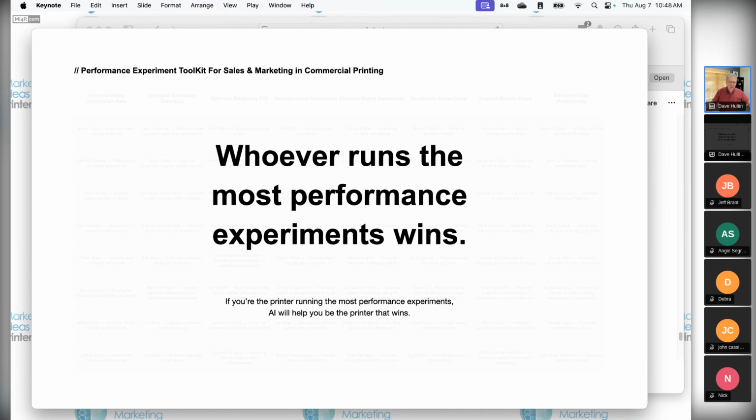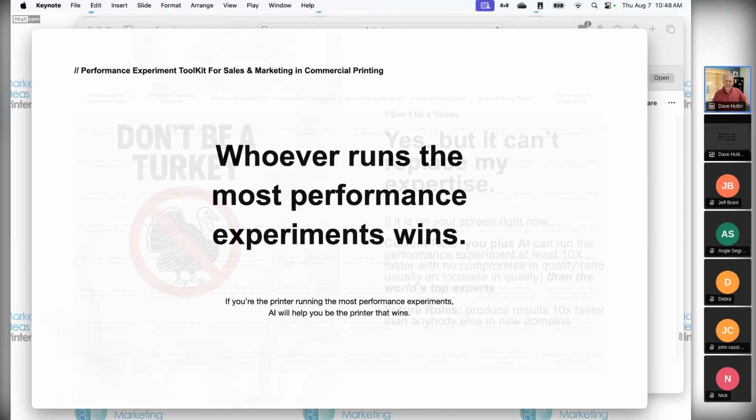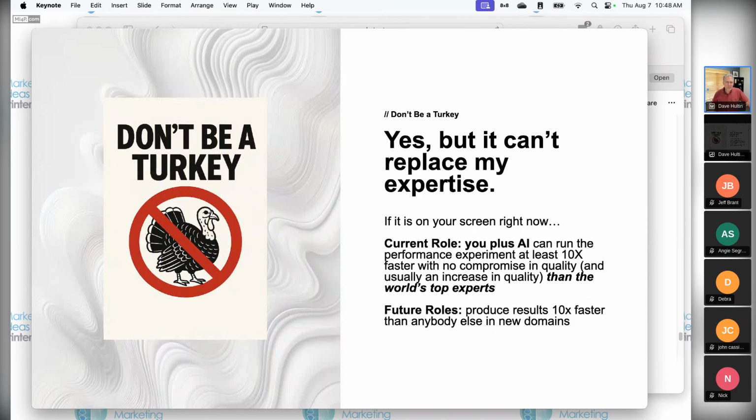And at the end of the quarter, we'll find that I will have run circles around you because I ran the most performance experiments. And that takes us to turkey slide number 2.